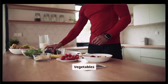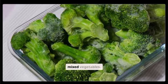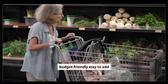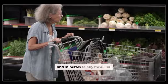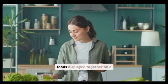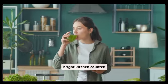Frozen mixed vegetables. And finally, frozen mixed vegetables. A quick, budget-friendly way to add fiber, vitamins, and minerals to any meal, all with minimal sodium. All 6 foods displayed together on a bright kitchen counter.